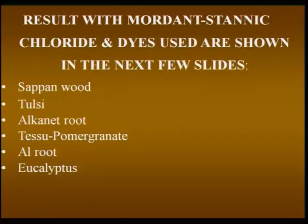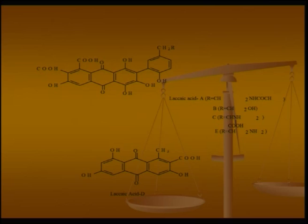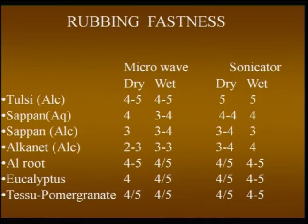Some of the results of the modern stannic chloride and dyes are used and are shown in the next slide. Sapunwood, tulsi, alkanet root, tesu, pomegranate, al root, eucalyptus: these are a few dyes where certain simultaneously mordanted fabrics and their results are being shown. The structures of the dyes that were isolated were alkanin, and this alkanin on oxidation gave different products. So, these are some of the structures of the dyes. Fisetin, morin were the dyes, and laccaic acid. These are fastness properties as what we were mentioning.